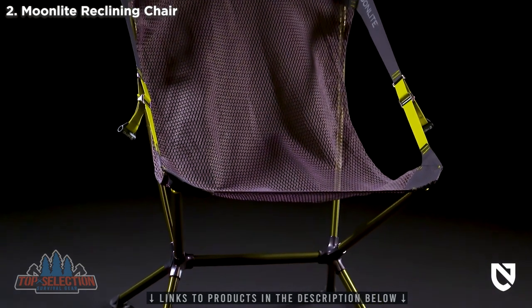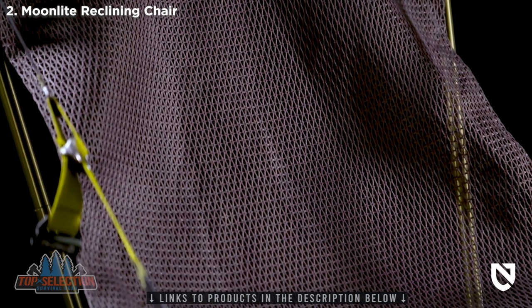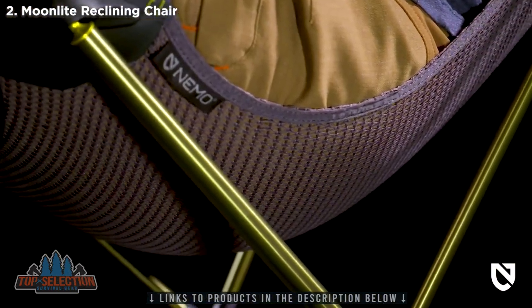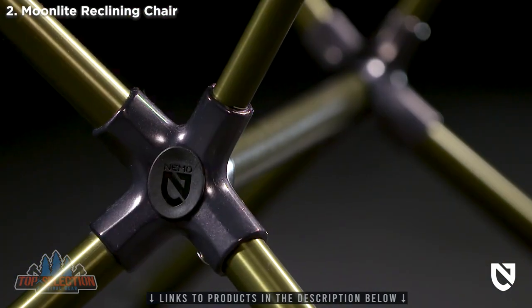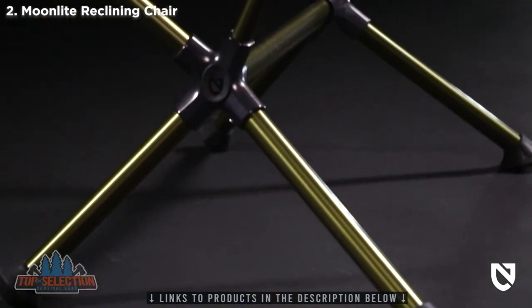Moonlight's comfort starts with a custom-engineered asymmetrical mesh cut for a seamless single-panel construction that stretches on the bias to accommodate and support a variety of body types. An ultralight and ultra-stable frame built on premium forged aluminum hubs and oversized aluminum poles offers a durable yet refined aesthetic.